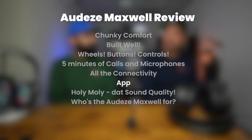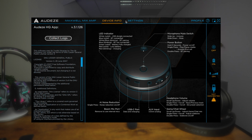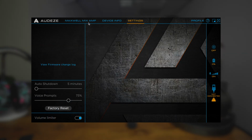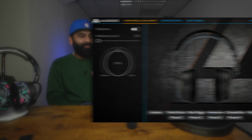That's interesting. And this comes with an app. Not just an app on your phone, but also an app on your desktop. Correct. And we've been using both of them. What do you think? Audeze HQ. Very gamery vibe. It was pretty cool. When I fired it up, I was like, whoa, am I going to play games now in this app? You see the firmware, and new firmware and all that.